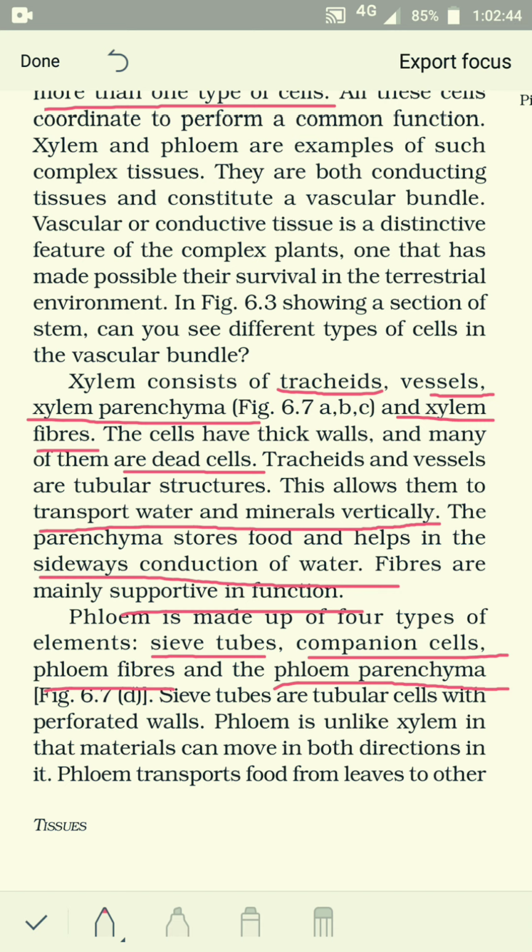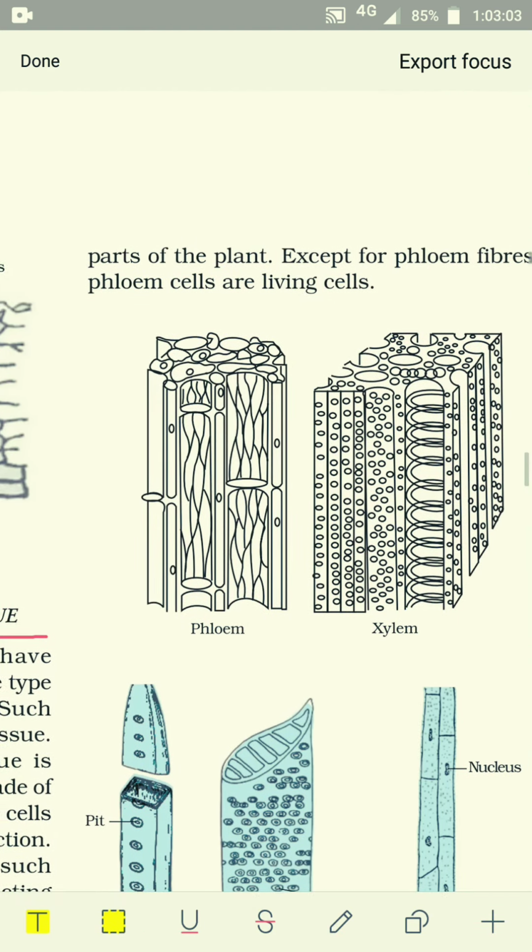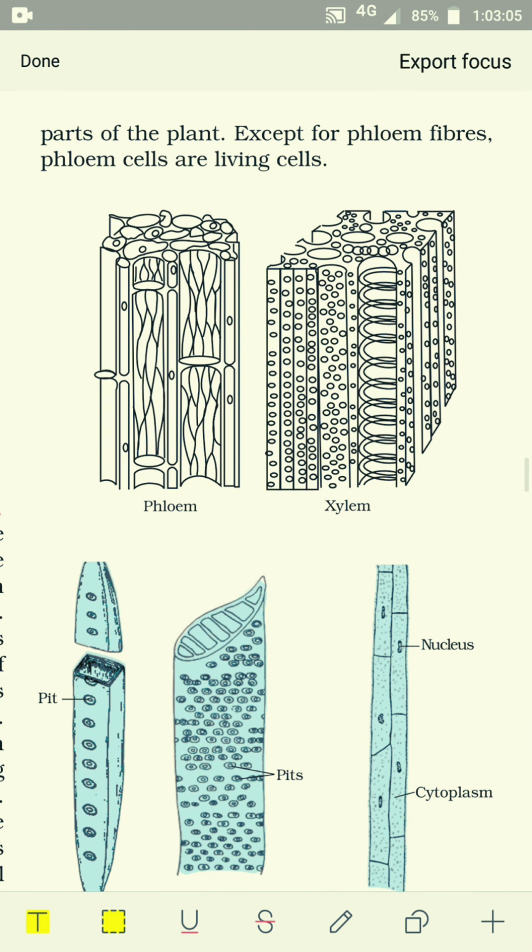Phloem is unlike xylem in that materials can move in both directions in it. So it is not only upwards, it can move downwards also. Phloem transports food from leaves to other parts of the plant. Except for phloem fibers, phloem cells are living cells, whereas in xylem most of the cells are dead.